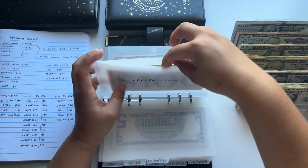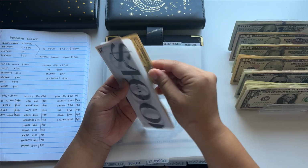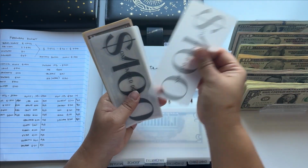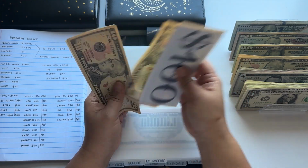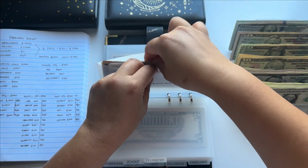Next is electronics, and I'm budgeting 60 for the month, so it's $15 a week for this one. And now electronics has 100, 200, 300 in my high yield savings account, 50, 60, 75, so 375 for electronics.